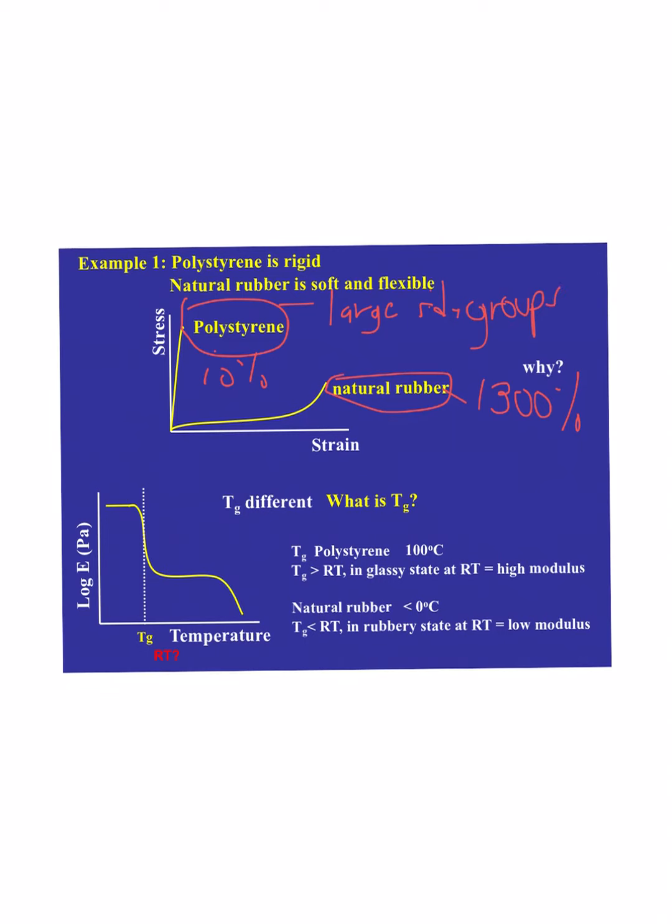A few years ago, they did a study where they listened to polystyrene. This is definitely a physics experiment, and they could hear as they strained it. They could hear the phenyl rings popping out of the matrix. It was so difficult to do that it makes noise at a very small scale. Because these big groups have to slide past one another, that is part of what gives polystyrene these properties, because it's difficult. Whereas natural rubber, on the other hand, can continue to strain because those side groups can slide past each other very easily. They're just CH3s.